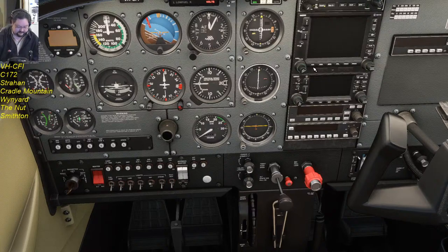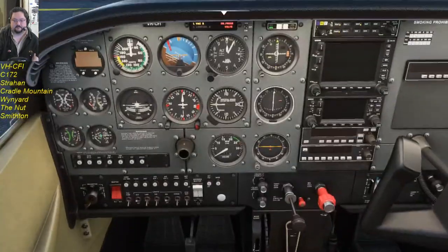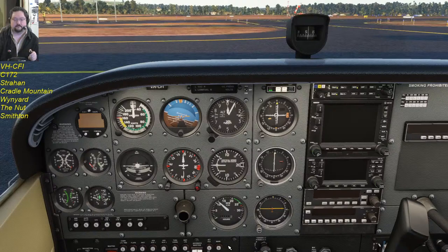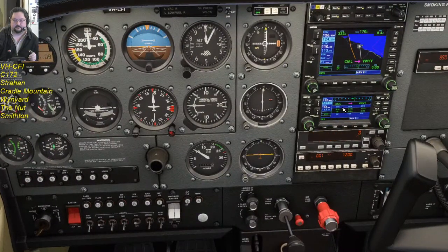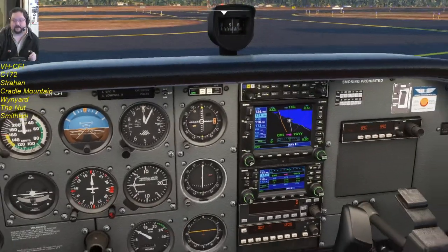Cracked out. Let's pop on the beacon. Fuel pump for a couple seconds. Check that we're clear. Clear prop. Steady at 1,000. Happy with that. Checking our fuel. Yep, good half. Let's go to Smithton.